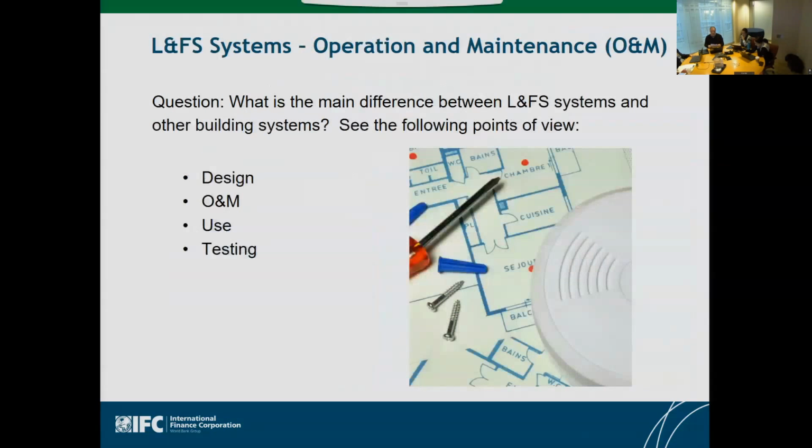When we see life and fire safety systems from an operation and maintenance point of view, there is a main difference between life and fire safety and other building systems. For example, other building systems: I'm talking about heating, ventilation, and air conditioning, electrical systems, elevators, electronic security, CCTV, etc. The main difference is the way they're used and audited during the life of the building.